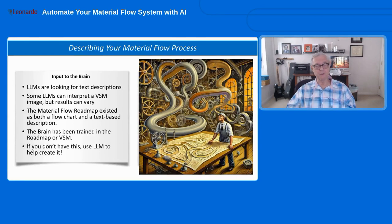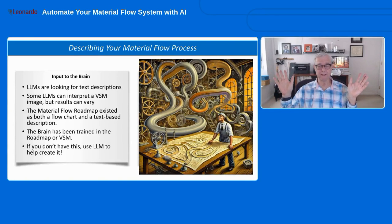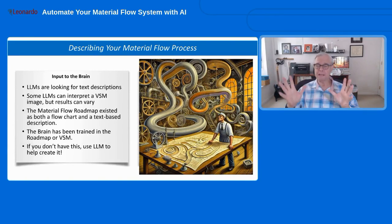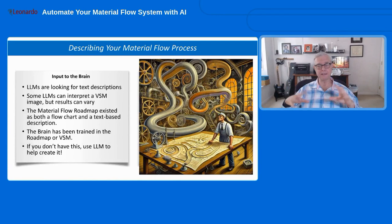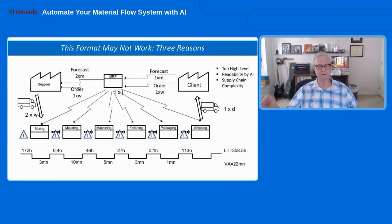Now, if you don't have a material flow roadmap, you could use a large language model or AI to help you create it as well. If you describe in simple English how you do things, then ChatGPT or Claude or any of these large language models do a really super, amazing job of organizing that input, that prompt, and giving you some additional content, additional suggestions. So if you don't have a real description of your material flow system, I would suggest use AI, right? Use an LLM, but with some fairly detailed prompts or text-based descriptions of how you do things. And then you'll find you'll get really good, interesting results.